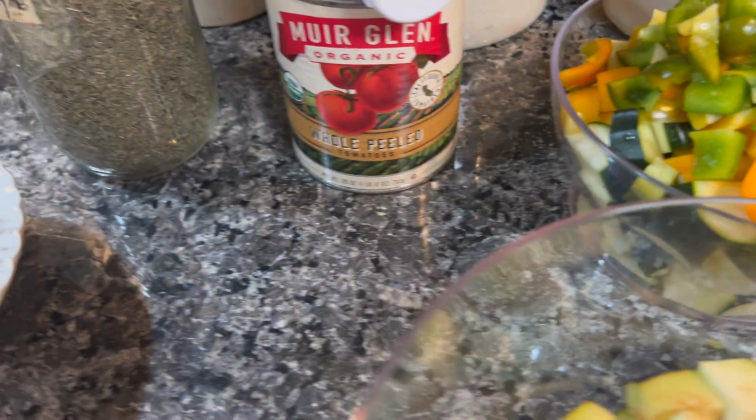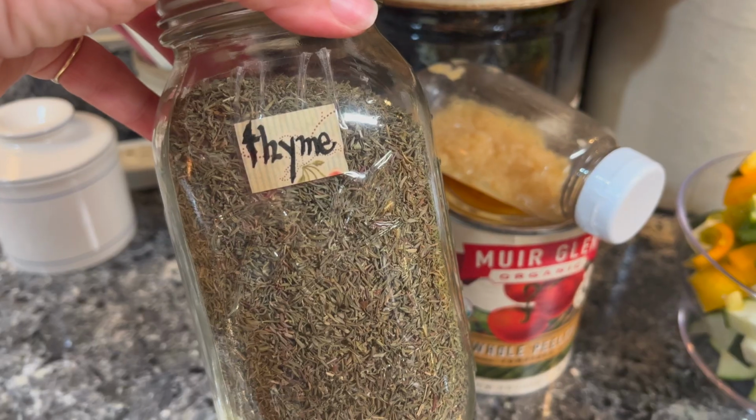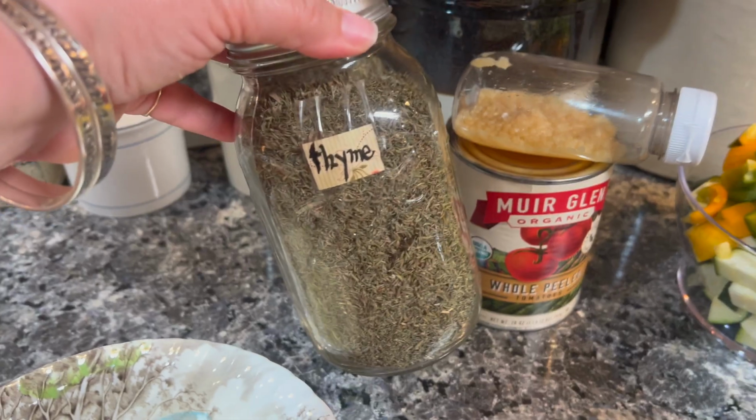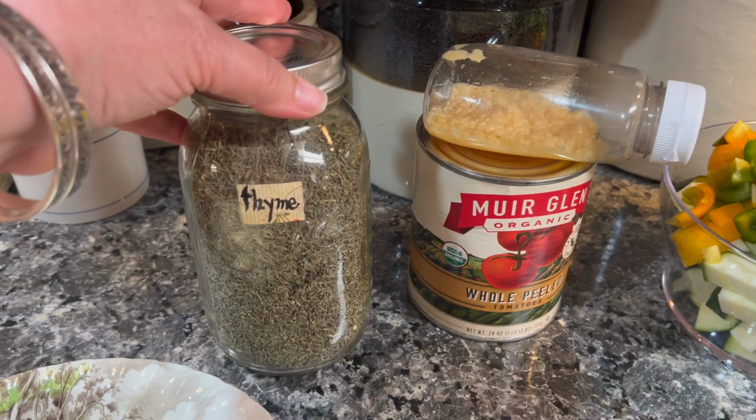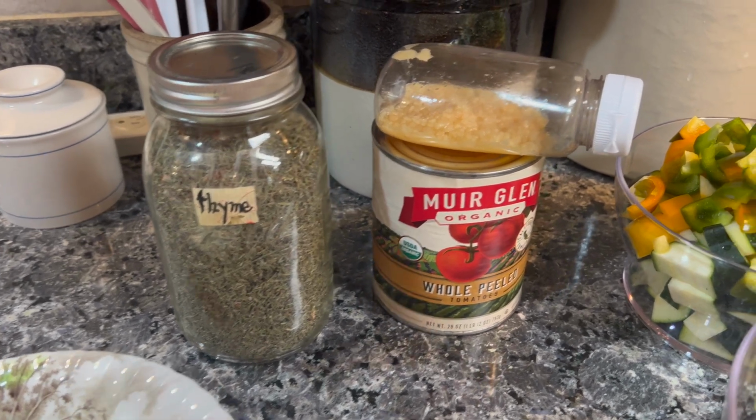3 more ingredients we're going to use are thyme. Now, I always use fresh thyme from my garden when I have it. But we've moved and had to leave my raised beds, so I hope the new owner's enjoying my herbs.